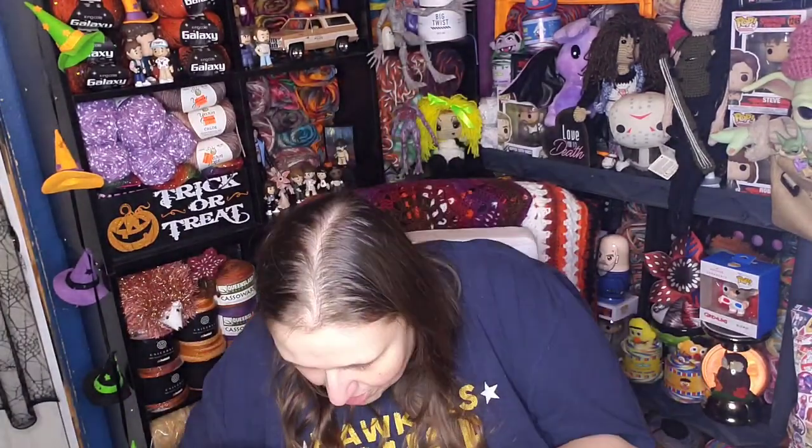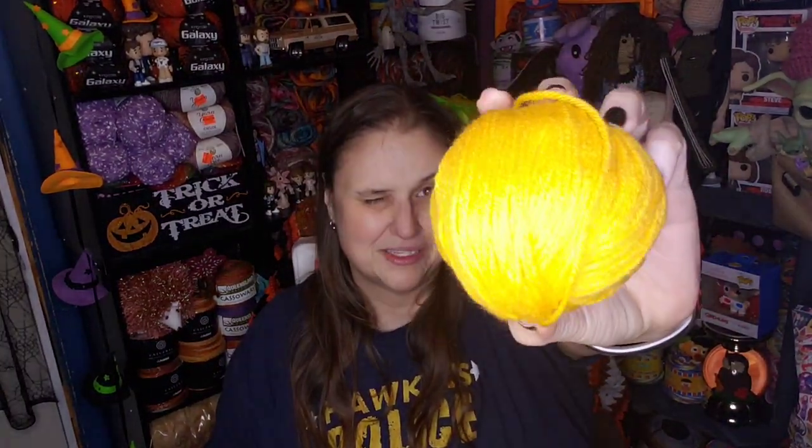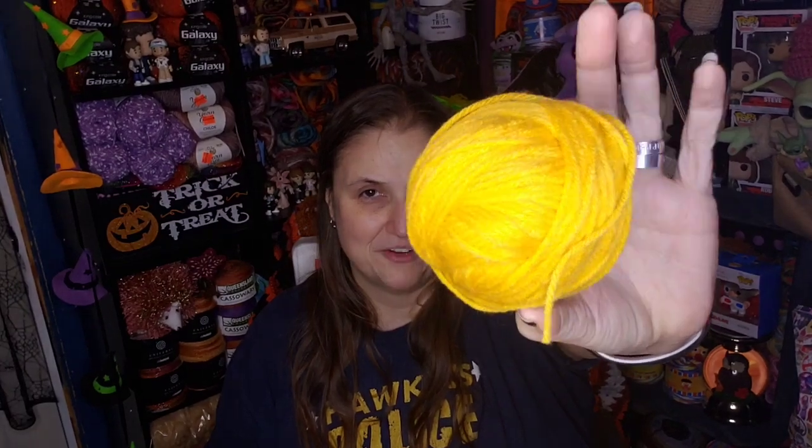So the smaller balls here, we have the gold in the treasure, which is a Joann's Big Twist Value. It is in Varsity Gold. This is the remnants. I think I had this in last month's also.